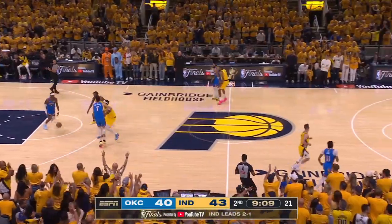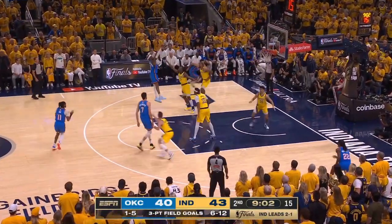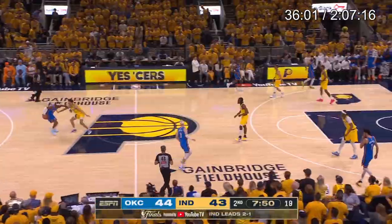33-55. Now you'll watch Shea get another push off on this possession for 2 direct points. One, it's just so blatant. It's a push off. Next we got 36-56.